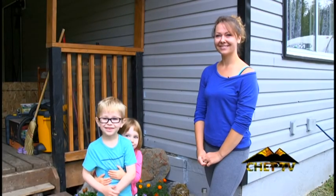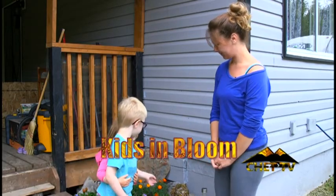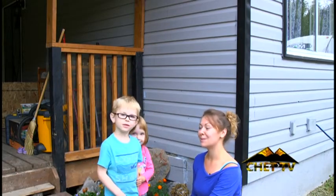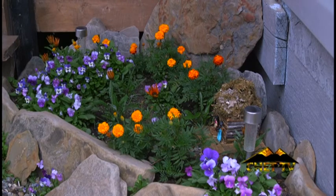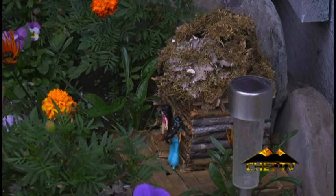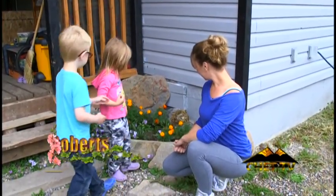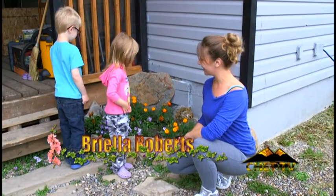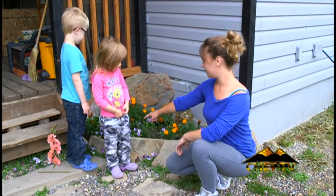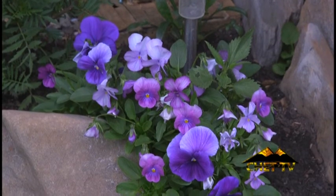Tell me about this lovely garden. What's so special about it? We want fairies to go into it. So we built them a house, hey? Yeah. We collected sticks and moss. We glued it all together. And we left a little door, hey? Yeah. You want to show them? Put some little guys out there. We planted a bunch of orange flowers, but we think that the fairies probably planted all these purple ones because they've been showing up every day, new flowers.